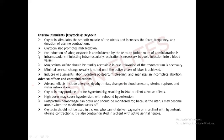I think I've talked about it controlling bleeding in the postpartum period, and it also helps to manage abortion or incomplete abortion. The adverse effects of oxytocin include allergies, as some people are allergic to it, dysrhythmias, and changes in blood pressure. It can also cause uterine rupture, especially if you give high doses of it. It could lead to excessive contraction, which could lead to rupturing. Water intoxication could also happen out of it. Oxytocin may produce hypertonicity, which will further lead to uterine rupture if it occurs. High doses may also produce hypotension and later a rebound hypertension.